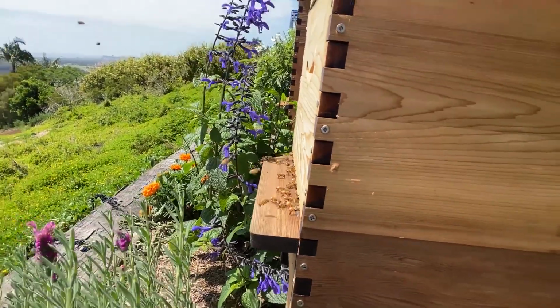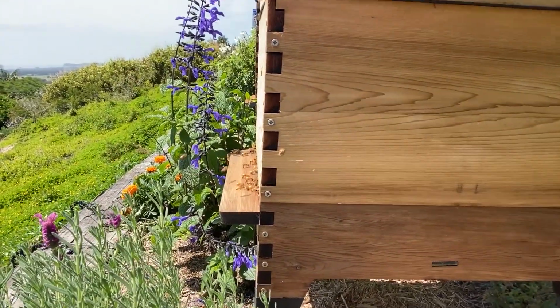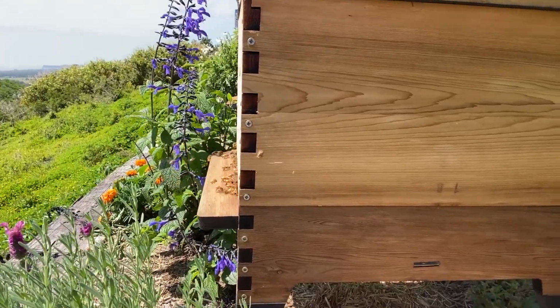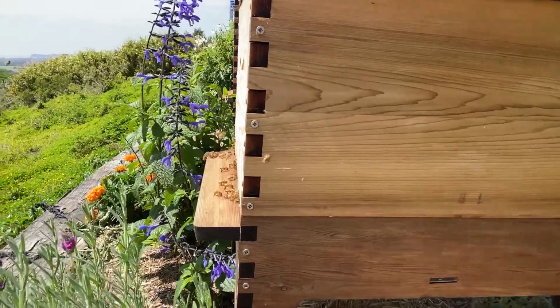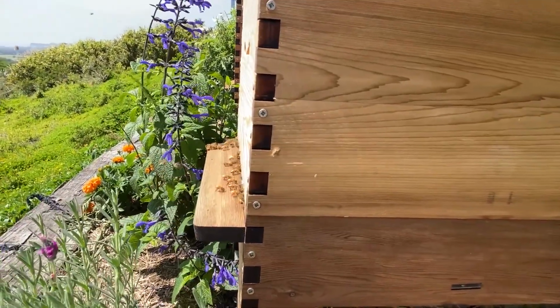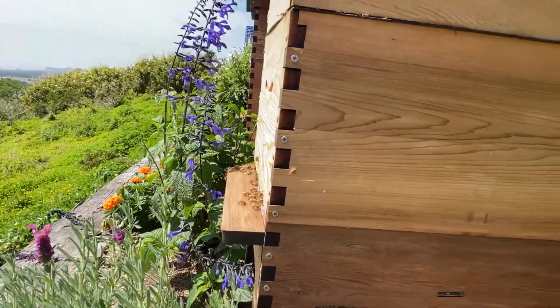If it is springtime, then it could be a sign you need to do your splits if there are that many bees. But later on in the season, they're probably unlikely to swarm, although some genetics will still swarm for late swarms. But generally, they're bearding because they're hot later on in the season.